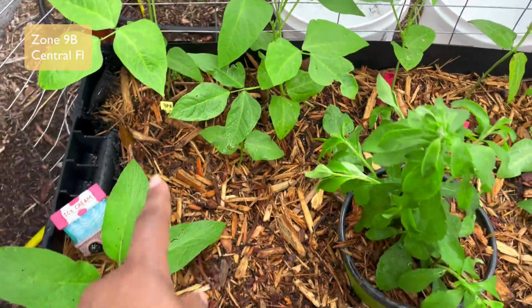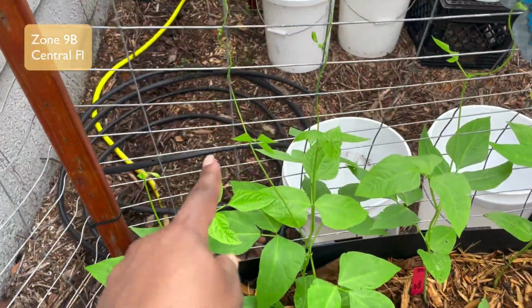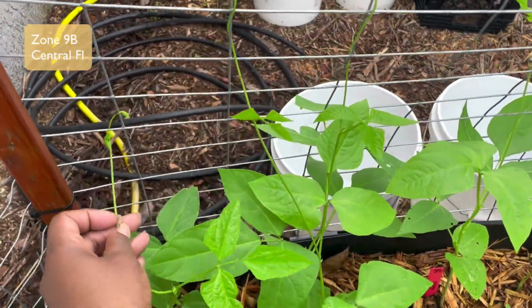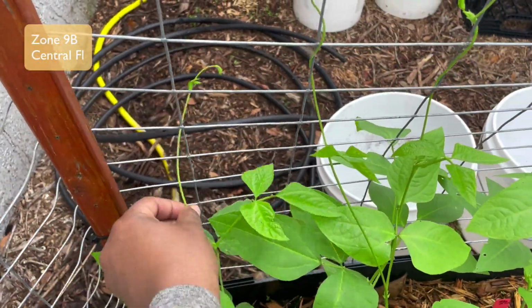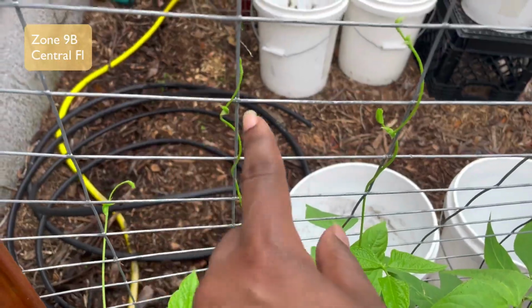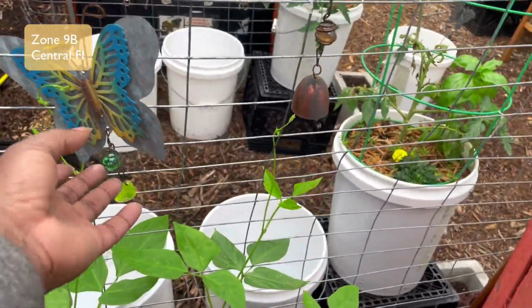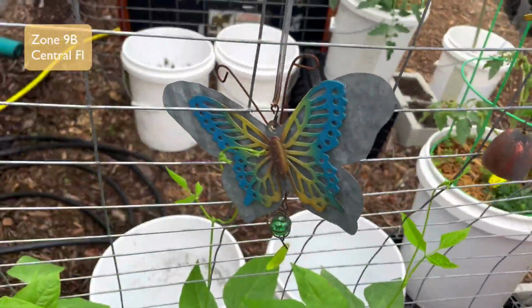I also planted 4 asparagus beans. So these asparagus beans are on their way up. And I did kind of tuck some of these under so that they could go up. Y'all, I tucked these yesterday. Look, they just already started winding. Yay! And I think I need to move these toys because this one's already trying to get attached.